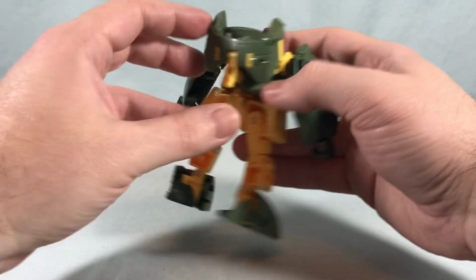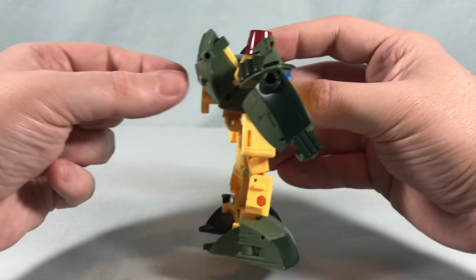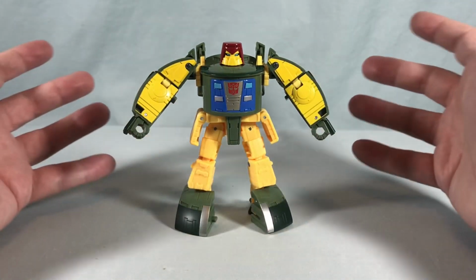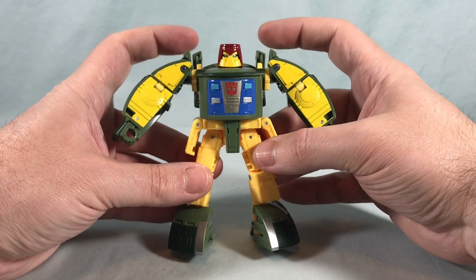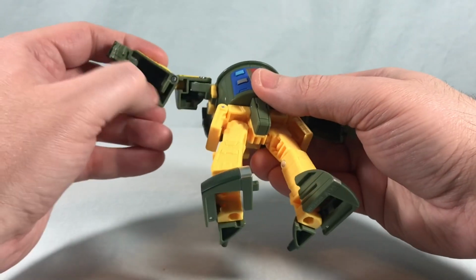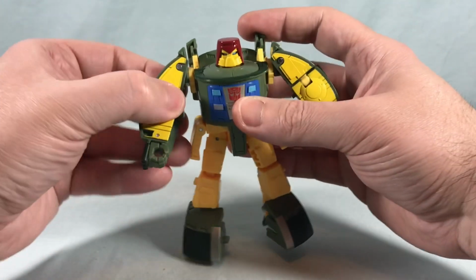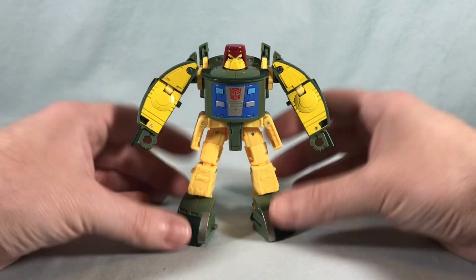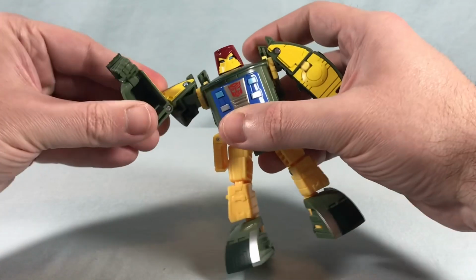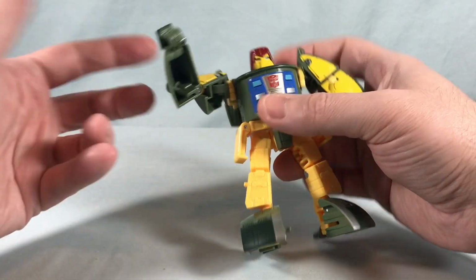Doesn't have a ton of kibble. You have this little bit of a backpack here, but I really don't feel like that gets in the way. You hardly even see it from the front. You just have these two little pieces here. The arms look great. I will say he does have ridiculously hollow forearms, but it's not super apparent just from handling him in robot mode. It doesn't jump out at you. Now, depending on what kind of pose you put him in, it can get more and more obvious.